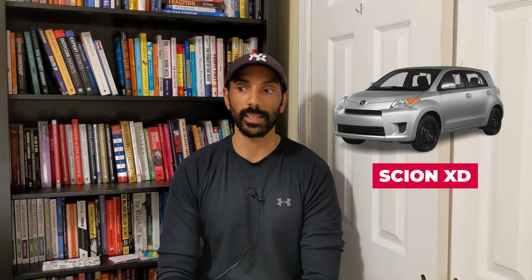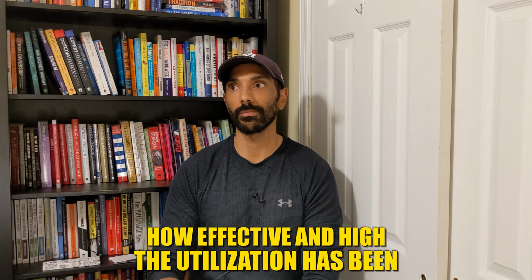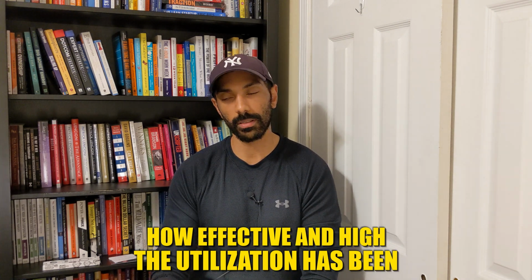We also have a Scion xD that's booked out consistently. That one was out on a rental earlier this year for, I think, 3 months. So it's been pretty crazy to see how effective and high the utilization has been. I expected they would be booked out decently, but not as much as they are. So I'm happy about that, but we'll see where that goes. Those are the primary vehicles that I'm looking for, pretty much any sort of Scion.